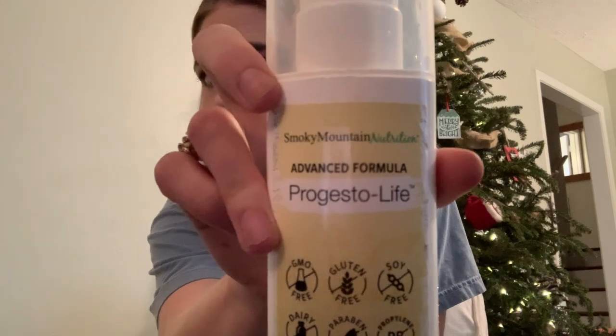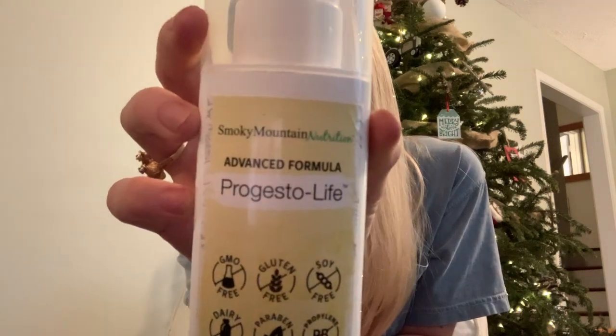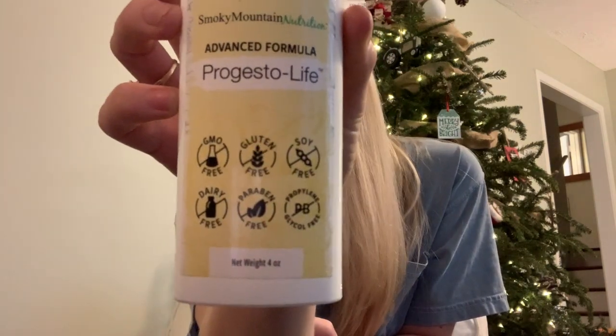So without further ado, I am going to discuss the different things I've been doing this cycle. I've added in doing 1 baby aspirin per day. After I got my peak, I started progesterone cream. This is Stony Mountain Nutrition Advanced Formula Progesto-Life. It doesn't have any sort of additives, so it's pretty natural. I've been doing 1/4 of a teaspoon of this on my wrist or chest every day, twice a day. Or I try to twice a day. Usually I only do it once a day because I only really remember in the morning. But I've been trying to do it before night too.